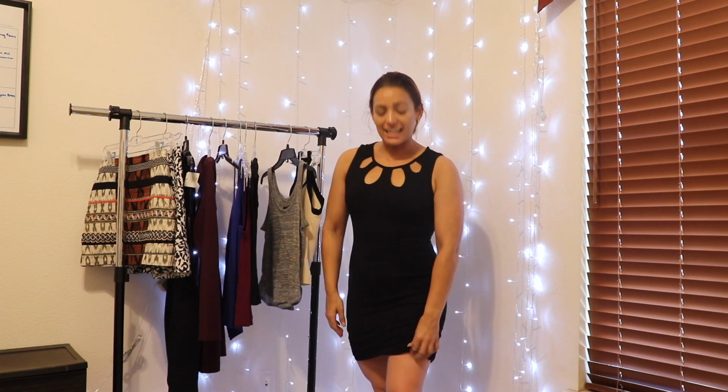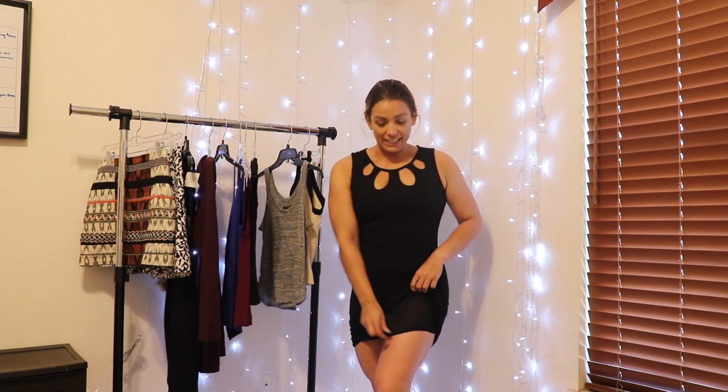Okay, so final dress in the bunch. This is a sleeveless cutout neck bodycon dress. Pretty flattering, I would say. Very movable, I would say. And it's actually lined on the inside. It's ruched on the sides, which is probably making it a little bit more flattering.